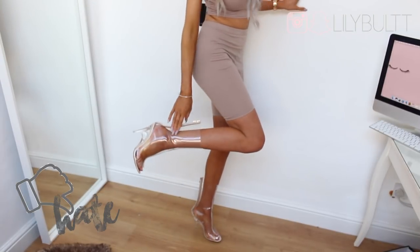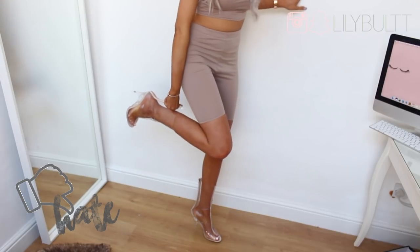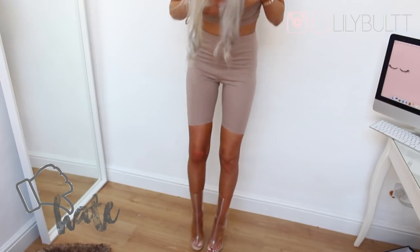And then I got three pairs of shoes. So the first shoes I picked up were these nude peep toe clear shoes. These shoes feel like wellies as well. I'm just not a fan of these. The next shoes I got were these.